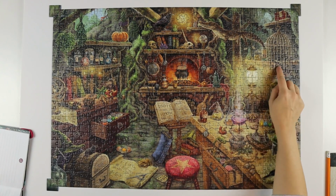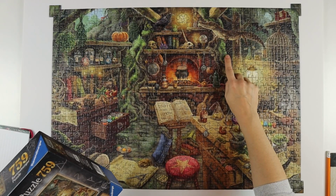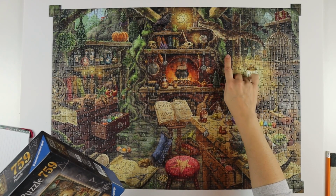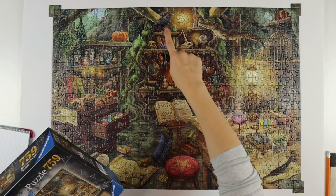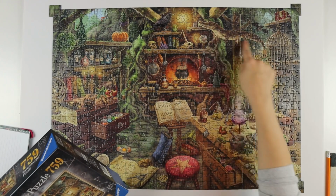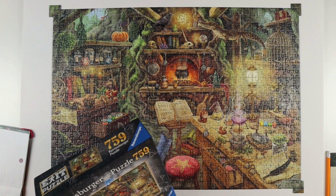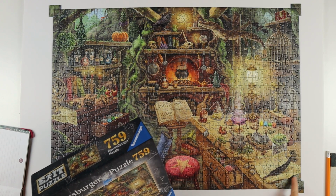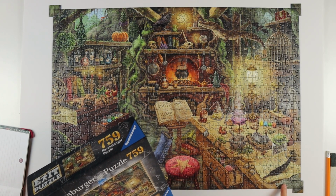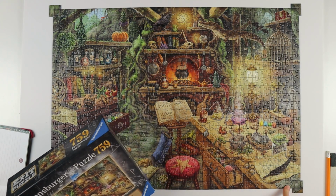Another thing I've noticed is that before there was an owl in this cage and now it's empty. There is an owl here that wasn't there before, but that appears not to be the same owl. That owl's black. That one's white. The crow and the bat are still there. This big crocodile's still there. Let's see if anything else has moved. This piece of grey paper here looks as though it's been moved and then screwed up.